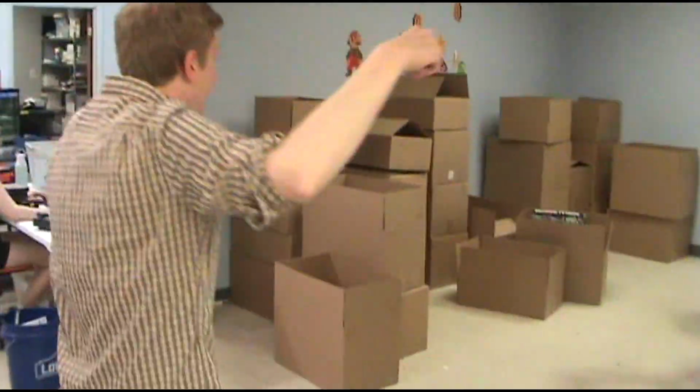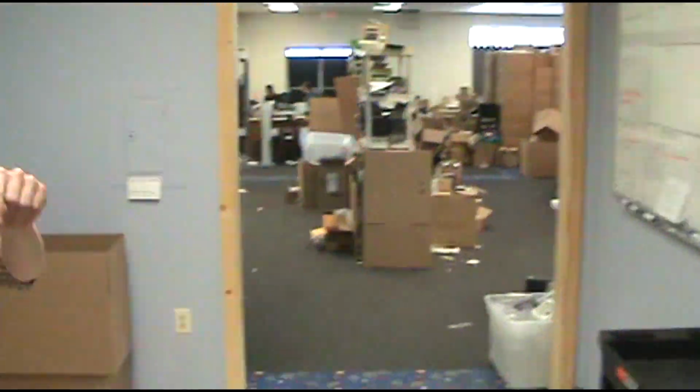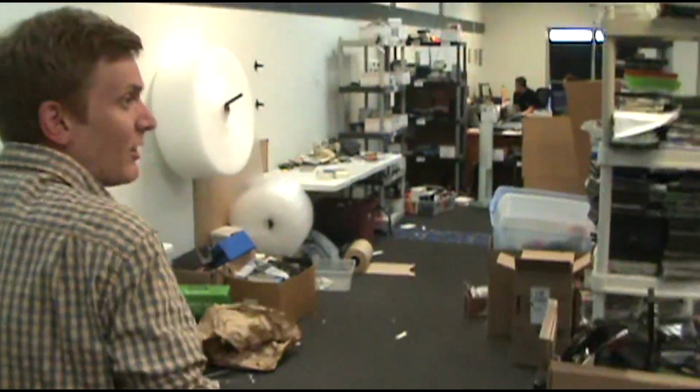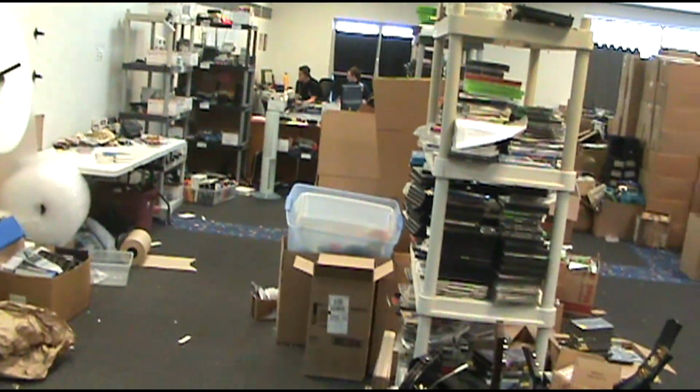Up here, this is starting the new area. This area we're standing in used to be the owner's office. Okay. So we knocked down the back wall of his office and moved into the shop that was previously here. This is testing department, repairs department, and finally sell your games. Oh my gosh.